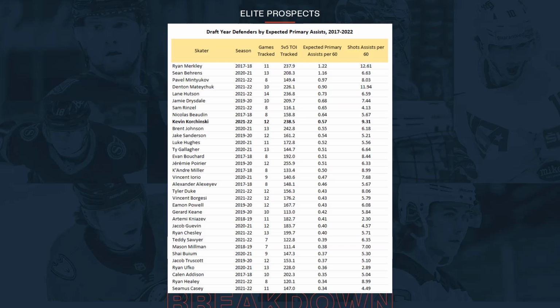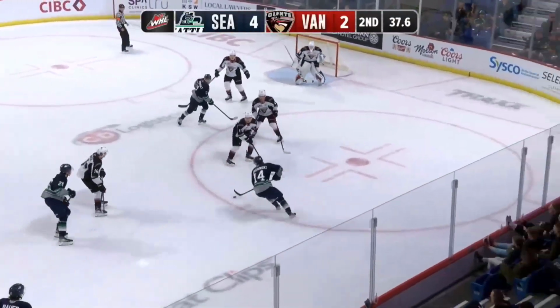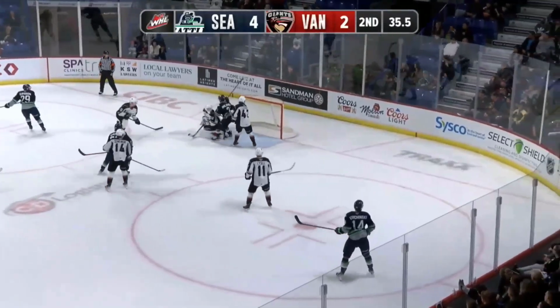He lands 3rd among draft year CHL and USHL defensemen since 2017 in shot assists per 60. By expected primary assists, which are shot assists weighted by the likelihood the ensuing shot becomes a goal, he sits top 10. It's no stretch to suggest that he's one of the best playmaking defensemen of the past 5 drafts.